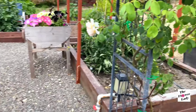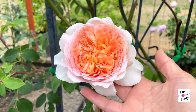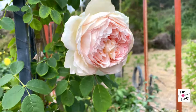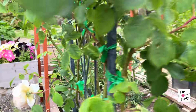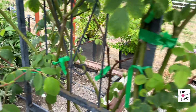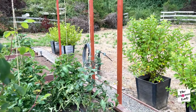And the other rose that I want to show you is Bathsheba. Bathsheba is also another one that is late this year. Look at this gorgeous bloom. So beautiful. So it has this progression. Bathsheba starts like this, and then it looks like this. Look at this beautiful form there. And then it progresses to this. I think each stage of this rose is actually very beautiful.